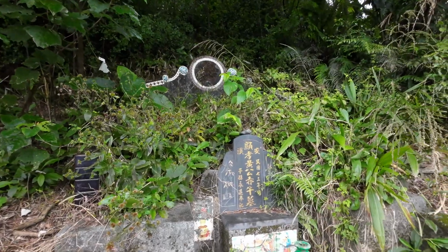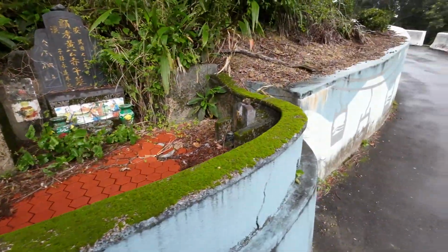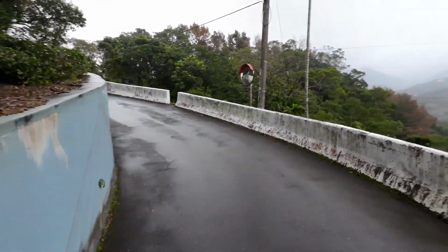So this is probably where somebody is buried, actually. And it's on the mountain. And the Chinese think that that's lucky to be buried up there. And it's just right here on this road around this corner.